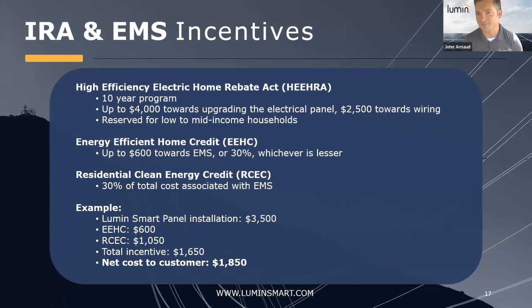If all of that stuff isn't enough to get everyone on the call excited and to start thinking about the Lumin Smart Panel, it is worth mentioning that there are some incentives that are kind of icing on the cake, so to speak.